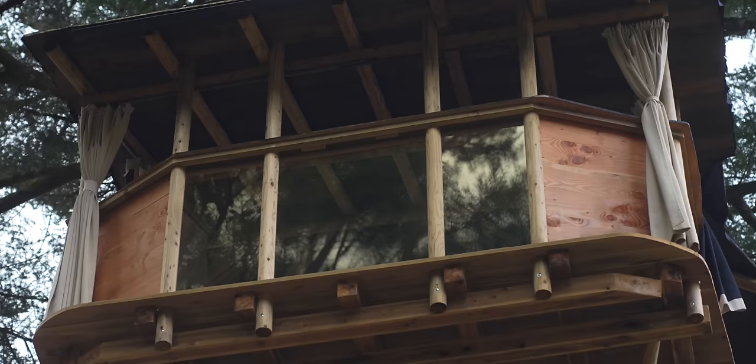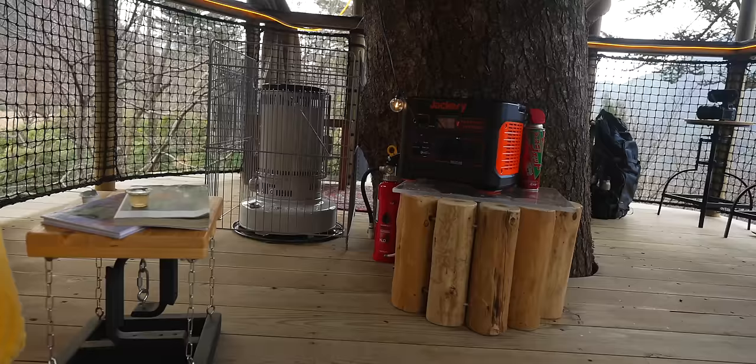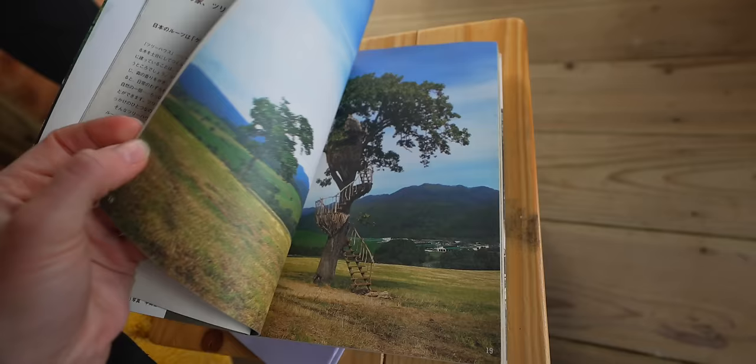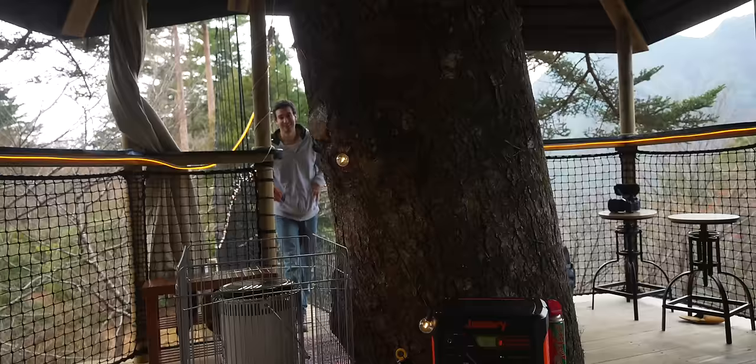This is so good! I just can't believe how lovely this place is. And speaking to the owner for a bit, you can really tell that he loves nature and really knows how to appreciate nature. Insane. It's so beautiful. It's so cool. This is amazing. That was great. I love it. Very simple.